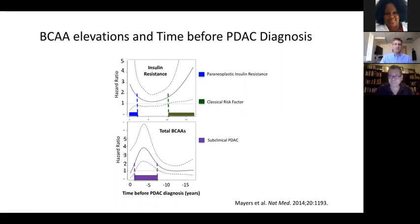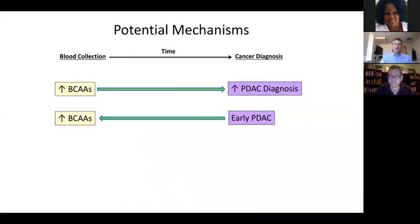But this really suggested to us that, again, it was not recapitulating what we had seen before. And it really didn't seem like this was a classical risk factor promoting the disease itself, although there have been a number of studies by other groups since this study that have suggested that may be in part true. But what we really began to think is that this seemed to be a subclinical marker of an intact tumor. And maybe the relationship was actually the reverse. Maybe there was an early tumor that was developing, and this was somehow promoting the increase in branched chain amino acids, whether it was the tumor itself or in other ways.